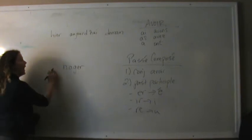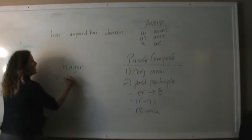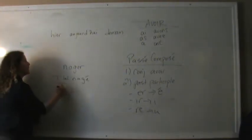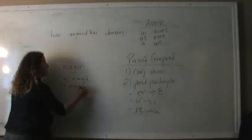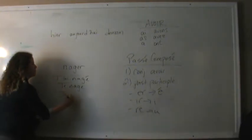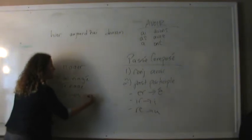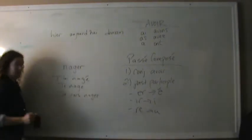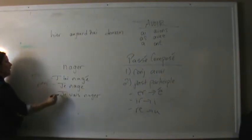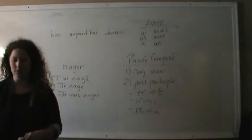Yesterday, I have swum. J'ai nagé. Today, I am swimming. Je nage. Tomorrow, I am going to swim. Je vais nager. Right? So, that is passé composé. This is present. And this is basically future. All right? So let's look through these.